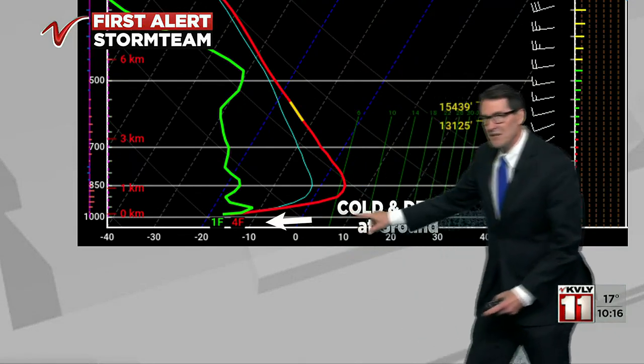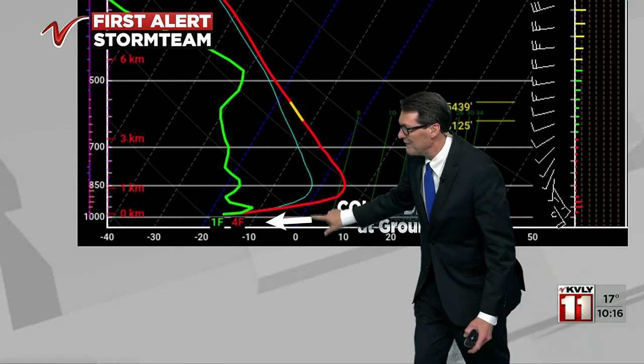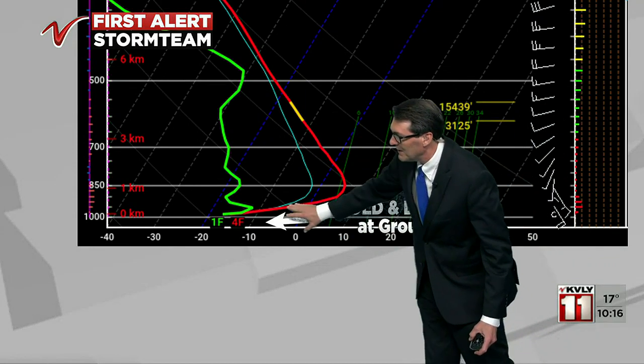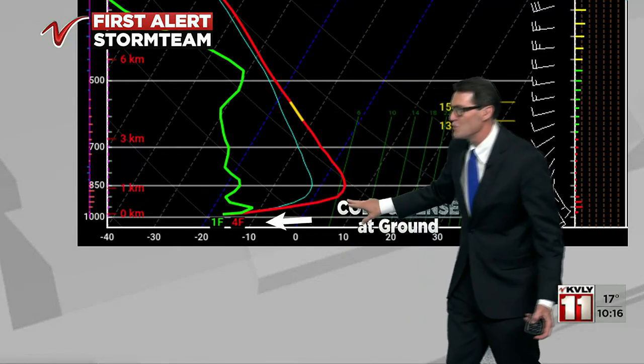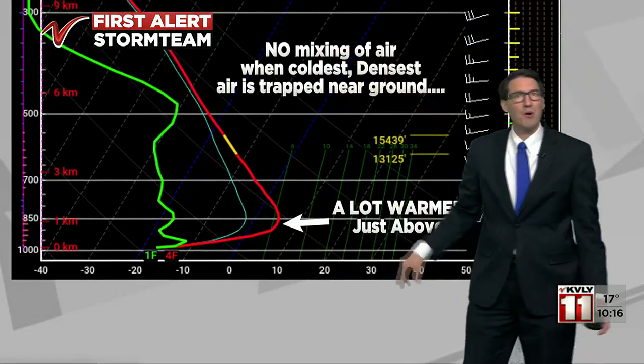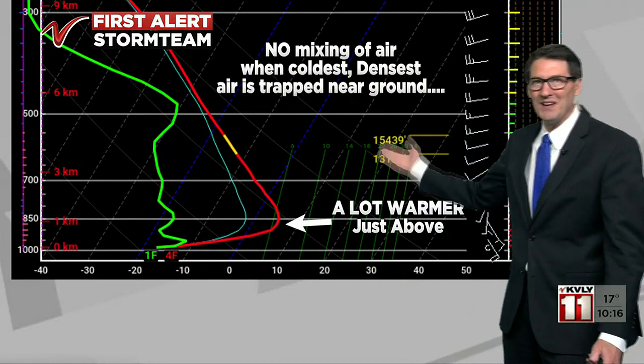So basically, when you're burning the fireplace, driving the cars, or the plants are putting out any kind of particulate matter, they get trapped in this lower inversion, we call it. That's set up perfect, ideal, and it's not getting scrubbed away until we get some wind in here tomorrow.